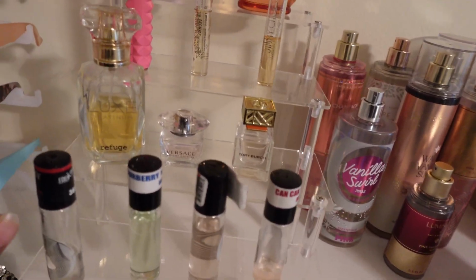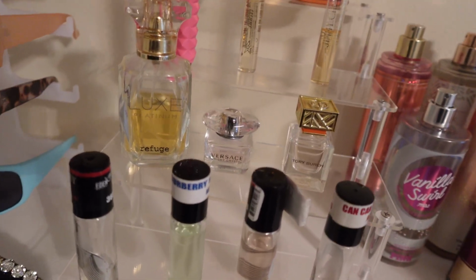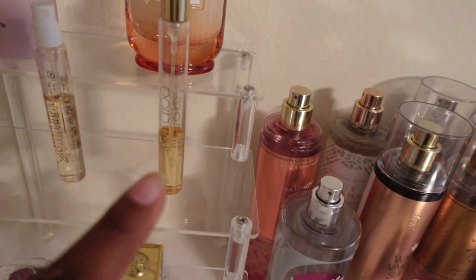I bought the YSL for my mom, and it's way stronger. This one has a sweeter smell. I didn't like the strong musk. This one has a way sweeter smell. I love that one. My travel scents, this is Jimmy Choo, I Want You, to the right.